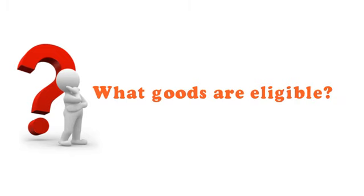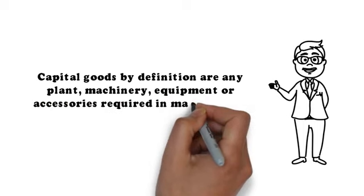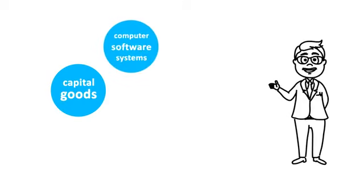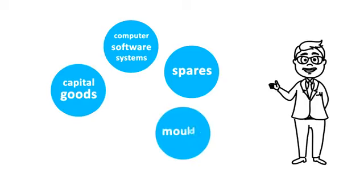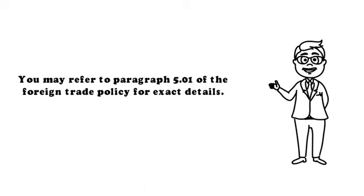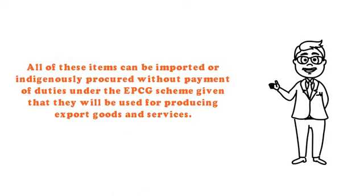What goods are eligible? Capital goods, by definition, are any plant, machinery, equipment or accessories required in manufacture or production or for rendering services. Besides capital goods, computer software systems, spares, molds, dies, etc. or catalysts are also allowed. You may refer to paragraph 5.01 of the Foreign Trade Policy for exact details. All of these items can be imported or indigenously procured without payment of duties under the EPCG scheme, given that they will be used for producing export goods and services.